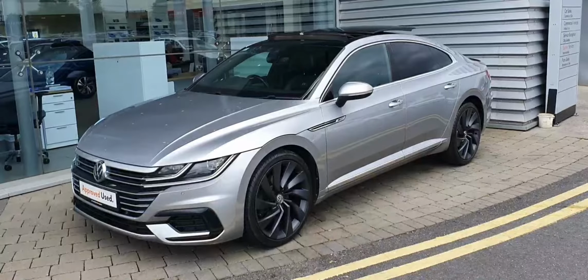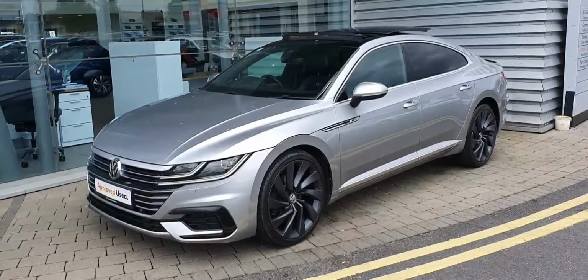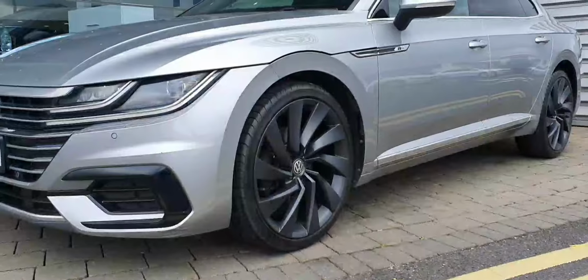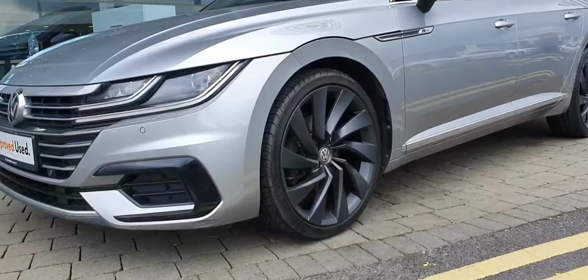Today I'm showing you this beautiful 2018 Volkswagen Arteon. It's an R-Line model with a 2-litre TDI diesel engine producing 150 brake horsepower. Stunning car with a full pan roof, sitting on these 20-inch alloy wheels, all four wheels just fully refurbished.